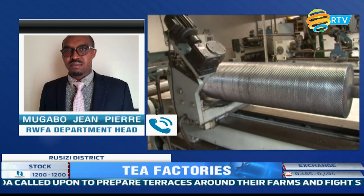However, we want authorities in the energy sector to find a lasting solution so that these factories that use so much firewood can find alternative energy sources to dry their tea leaves.